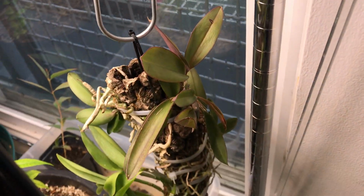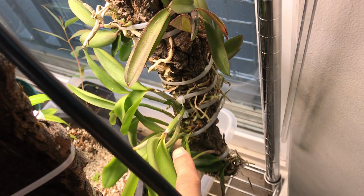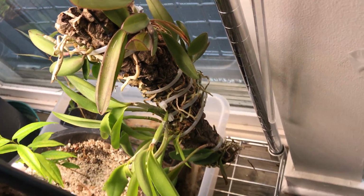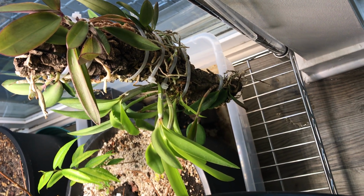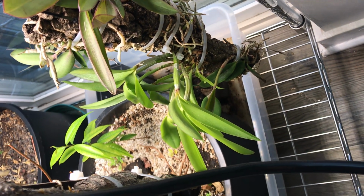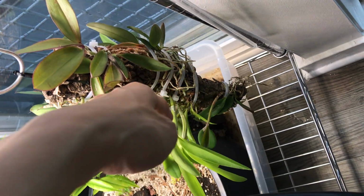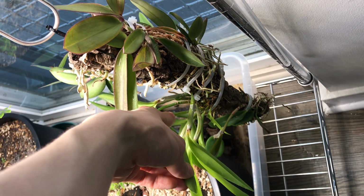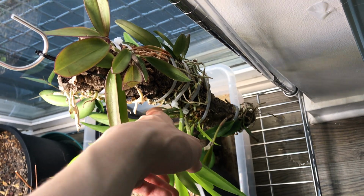And this is the schilleriana, and that's a forbesii. Forbesii is actually, people say, one of the easier bifoliates. In my experience, it is pretty easy. I got it in moss, I just took it out, put it on a mount, and it's growing a lot of new roots. It is also growing two new shoots. There's one right there, and there's one at the base of this pseudobulb.